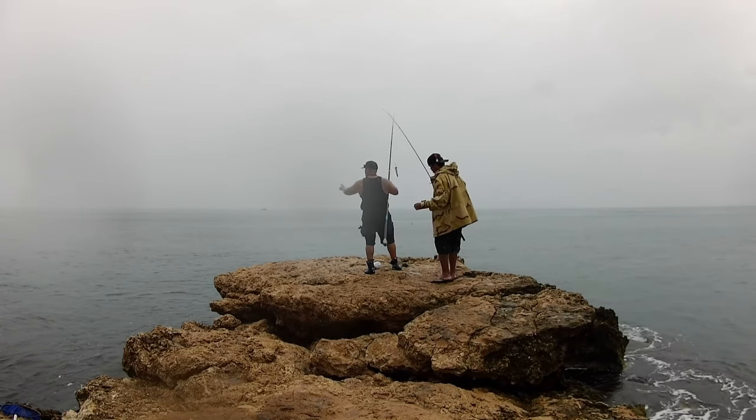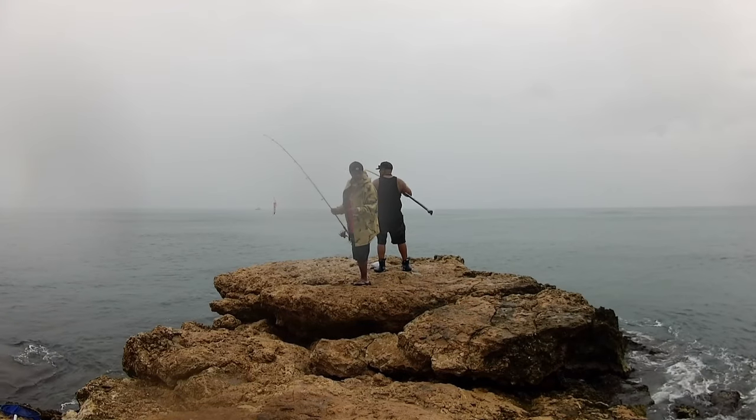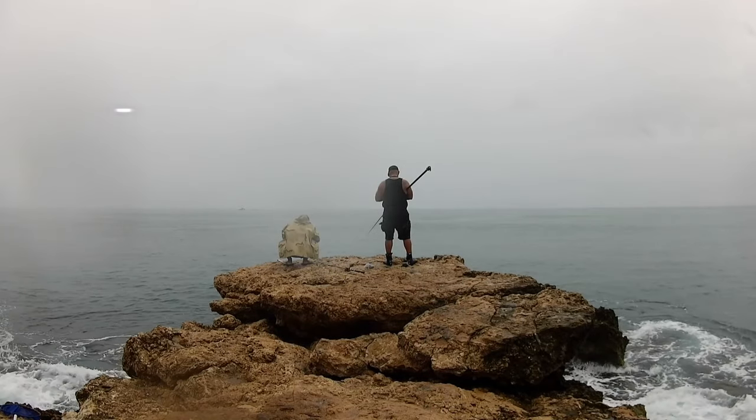So right over here, I'm telling El Paco, throw your floater over there, because there's all that open area, bro. You're not going to snag on nothing. I don't like jumping back down on those rocks again.